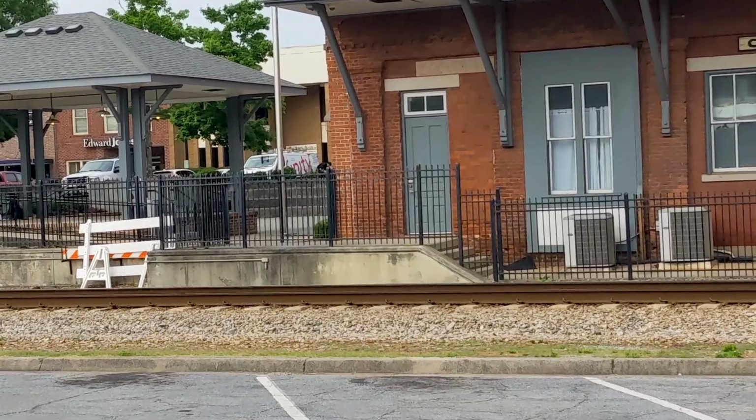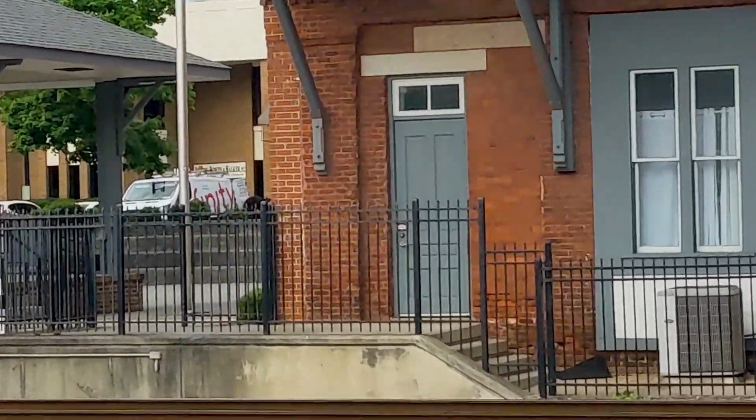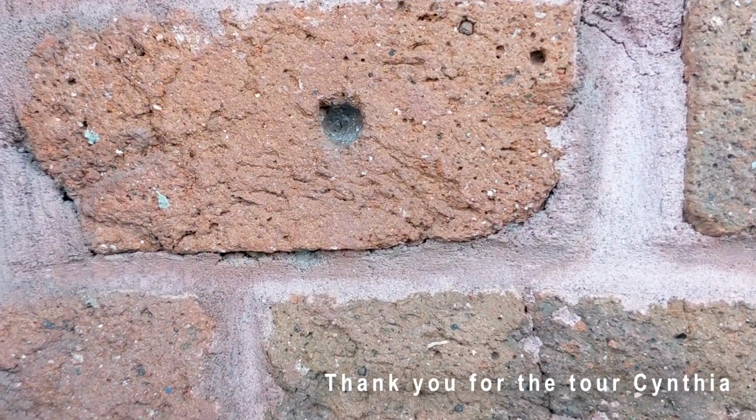They believe the soldiers that were stationed here broke the brick out so they could defend the train station that we're in. Part of the history here is right down here in this corner. One of these bricks you have to come check out because it has a bullet hole from the Civil War era. And here's a close-up of it so you can see for yourselves.